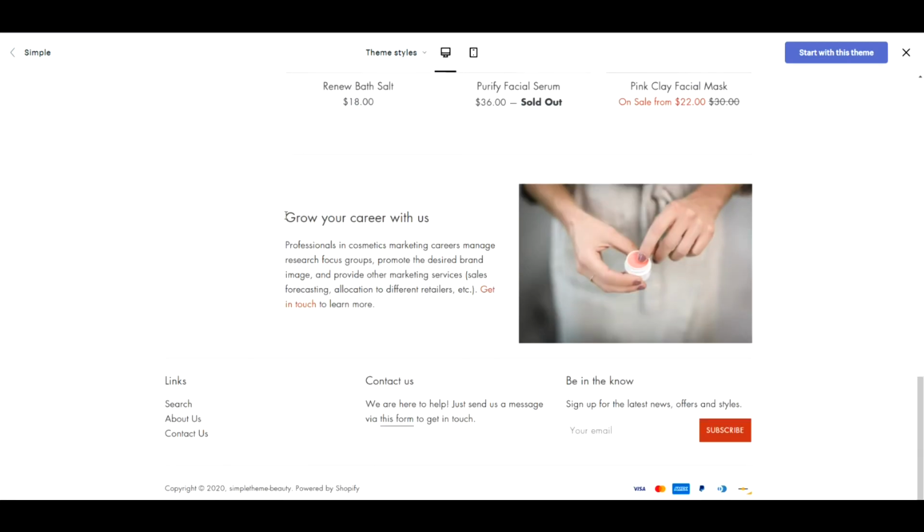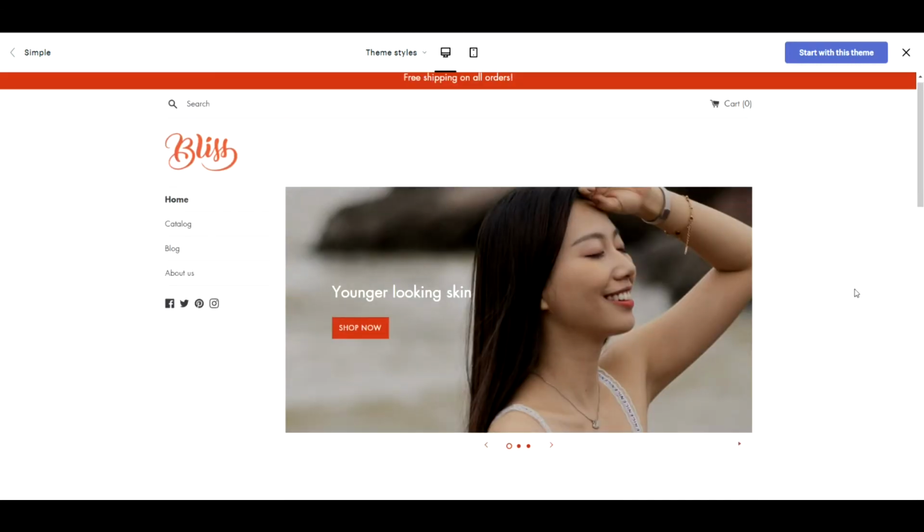Then I would highly recommend having something similar to this in that it describes who you are as a company, what you're about, and it provides a little bit of reflection on what you are. Now you can also insert other things like a blog or something like that, but this is kind of the bare minimum of what you need to have on your homepage.